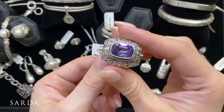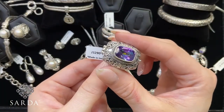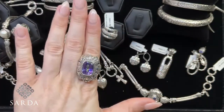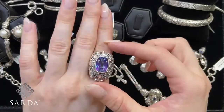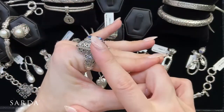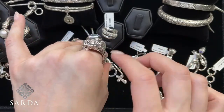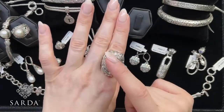And then you've got this purple ring. J3290, it's a size 8 ring in the Blue Jay Jazz for $119.99, and I think it's a special ring. It is. I've got a secret. It's a locket. How fun. So we've got the flattened jawin beads down the side. I love how it kind of curves in. It does a little bit of a bow, and then you can hide all your secrets in it.